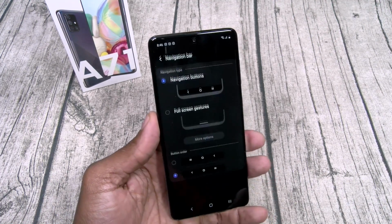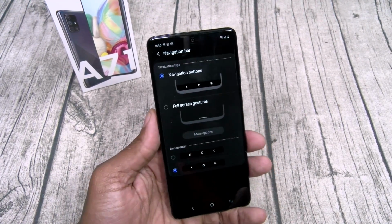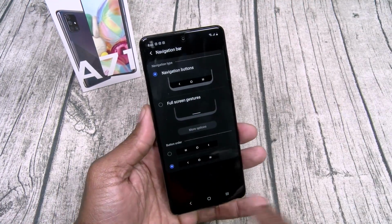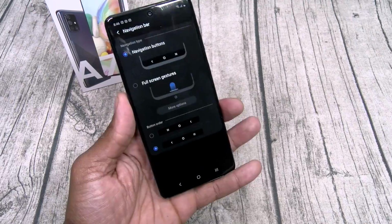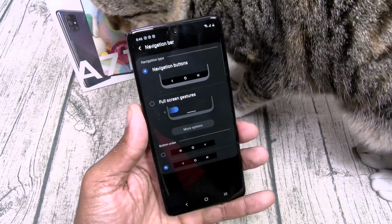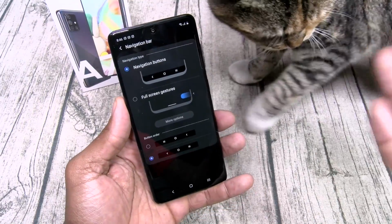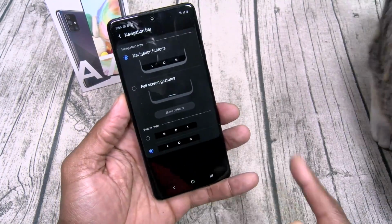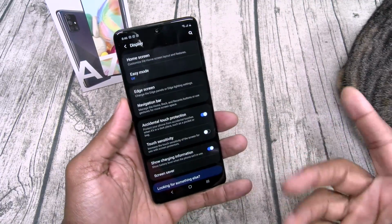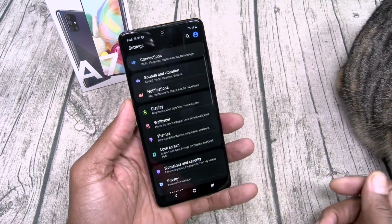Navigation bar. Now, since this is our Samsung 10, you can have your swipe gestures. All right, with the back and the up. Personally, I like the old school 3 buttons on the bottom. And if you want to, you can change the direction of those buttons. All right, shoes, you just scared the shit out of me. Why you always coming in so hot? Anyway, button order. I like to have the back button on the left. Got your accidental touch protection, touch sensitivity, blah, blah, blah.